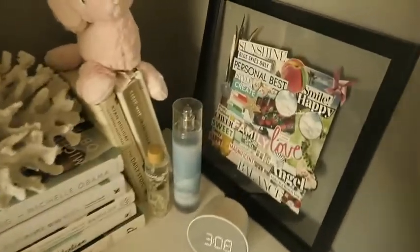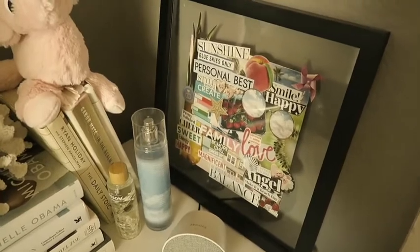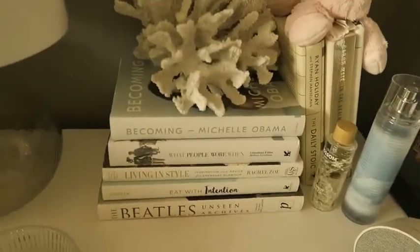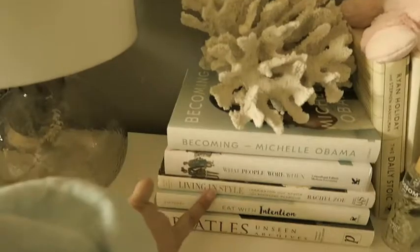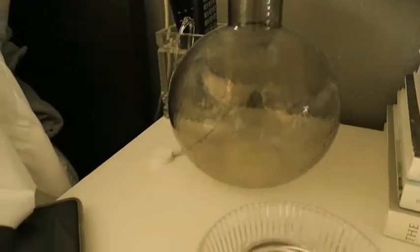On top of my nightstand, I have my vision board, which I have a blog post about up on my blog, and I will link that. I have some books. I just liked these because they were all white, and so it kind of matched my room. I have this lamp, which I think I got at Ross. It's just a little glass bubble lamp with a simple shade. Then I have this little pencil cup thing, and I have my remotes in it and my blue light glasses. And then I keep my watch charger and a phone charger here.